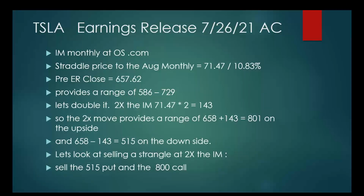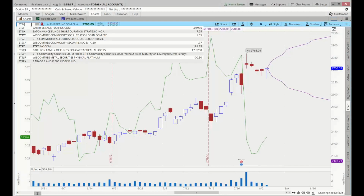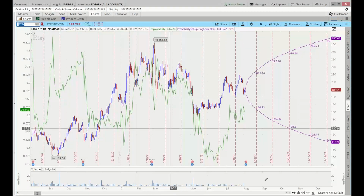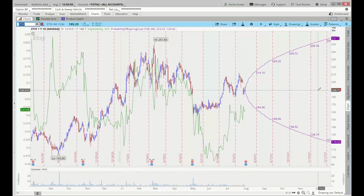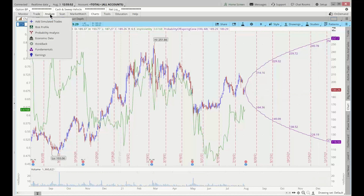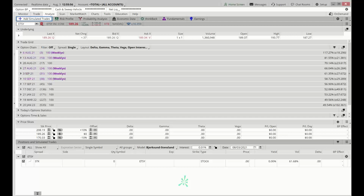So let's look at a couple stocks that are coming up. Etsy. I think that one is still... Did they report? 8-4, that would be tomorrow after the close. Tomorrow after the close is Etsy. $189 stock. Let's see. What do you think?